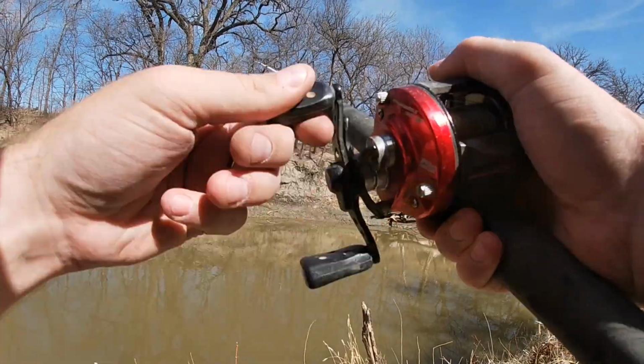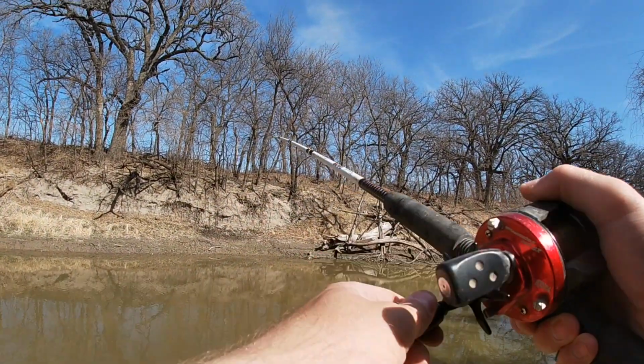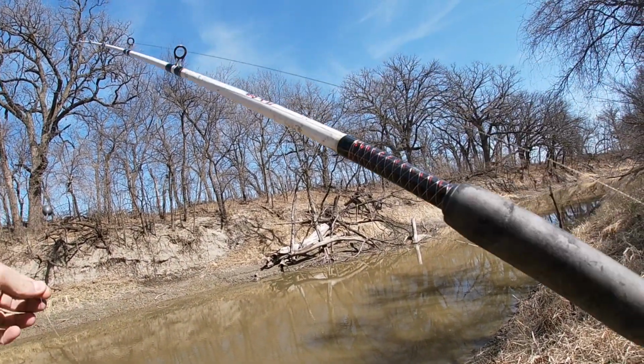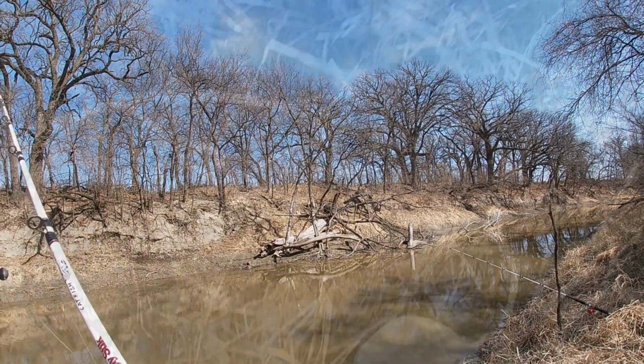I'm gonna check my bait and see if it's still there. I don't think it is. I think he got away with it. Yep, he did. Dang fish. Should have went with a smaller piece, I suppose. Oh well. We'll get another bait on there and see if we can catch one.